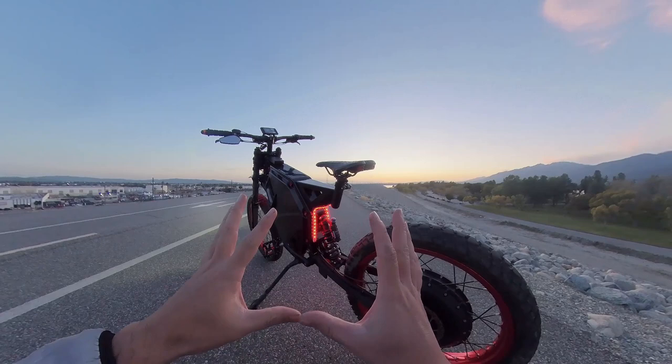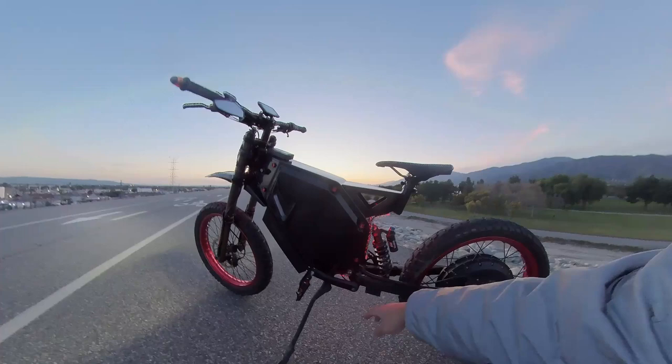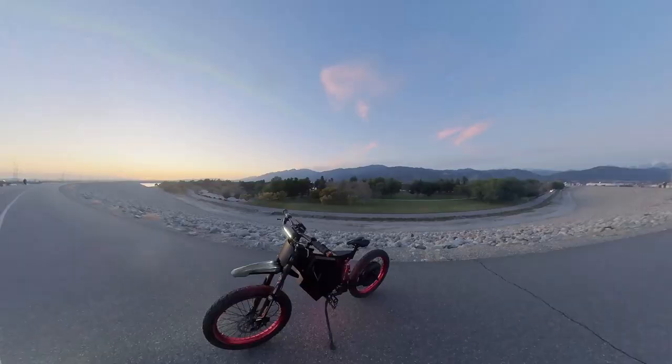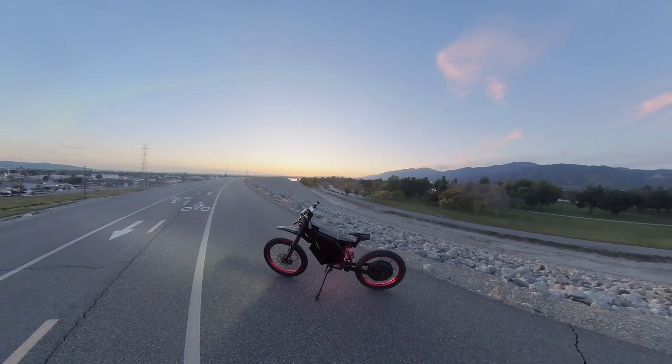I have it on ambient settings, so it goes down there. It goes down at the bottom of the bottom bracket. It also goes down just beneath, right beneath the front fenders. I'll take a moment here and take some photos for sure.